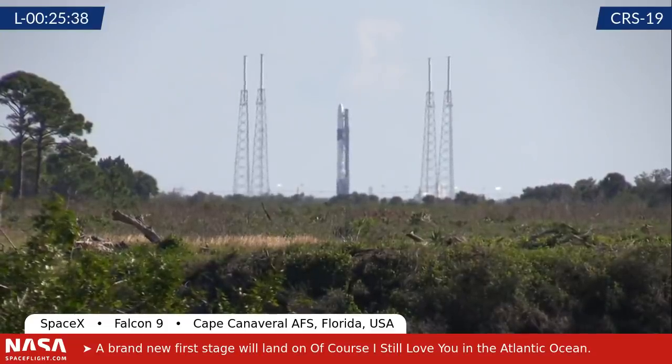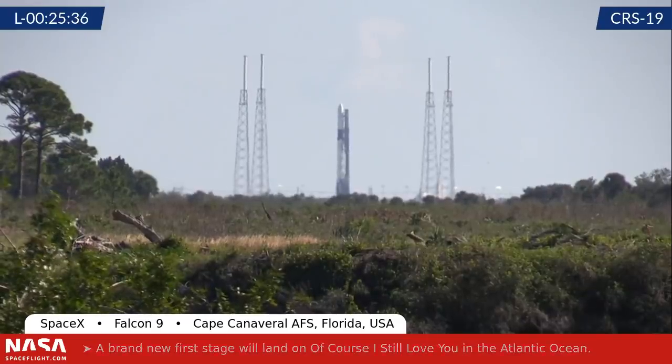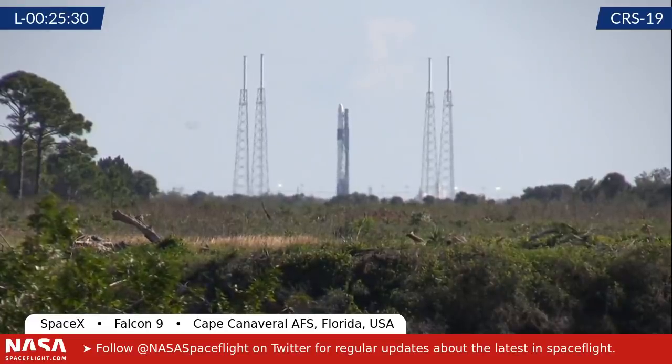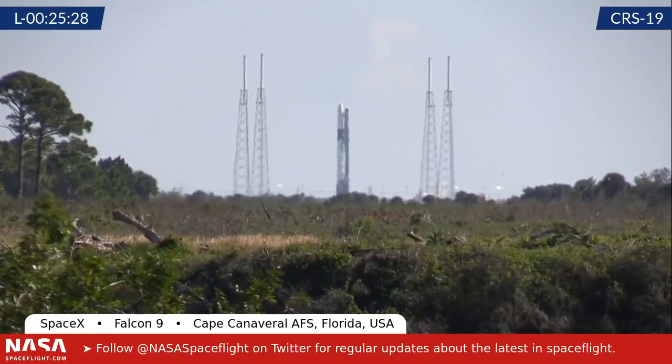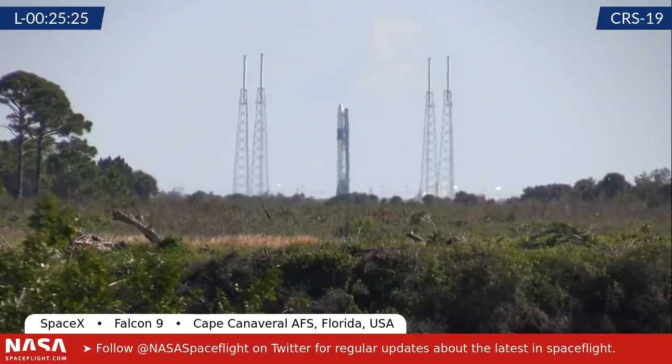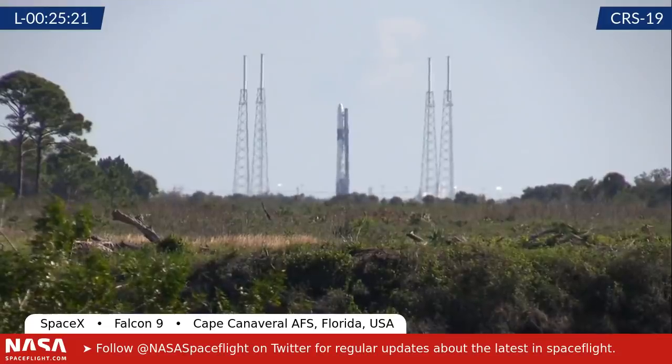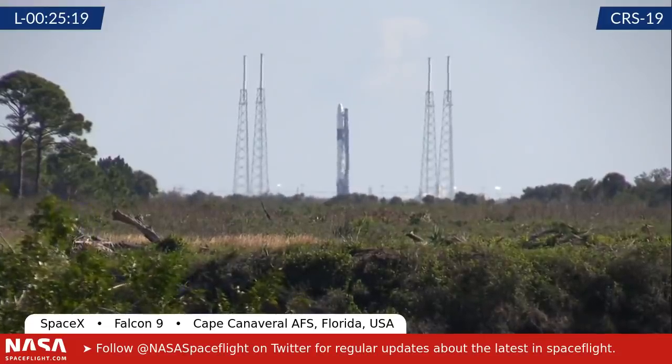But what you're looking at here is actually a full side-on profile view of the Falcon 9. So you'll be able to see the TE, the transporter erector, pull back a little bit before launch. You'll be able to see the flash of engine ignition and all the smoke rushing out the flame trench and the rocket liftoff. So that's why we chose to be a little bit farther away than we have been for some other missions.